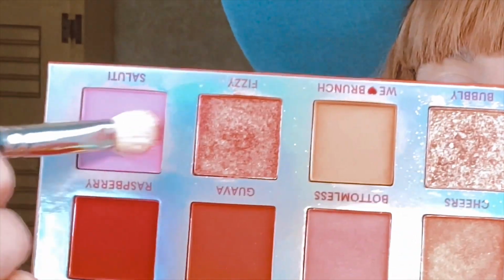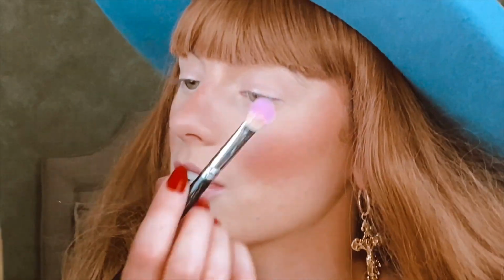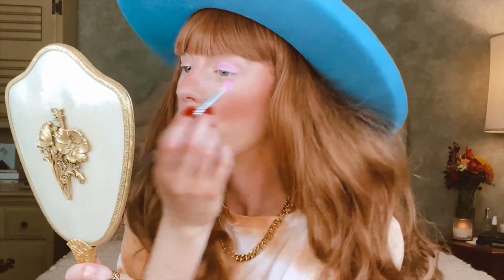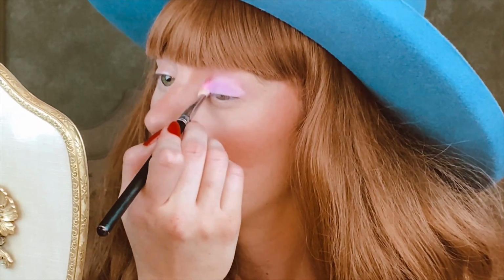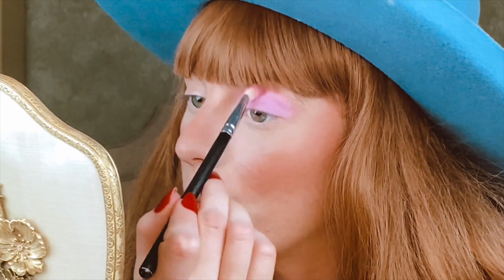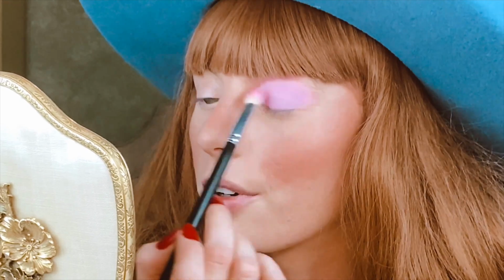I'm butchering that. This is out of the Mimosa palette by BH Cosmetics. I'm gonna go in with my MAC brush right here and just get a lot of concentration. We're just pretty much doing a monotone on the lid. And then we will bump it up with the red liner, red lash, and feather it out a little bit. And the way I'm doing that is just using whatever product's left, not really adding more.